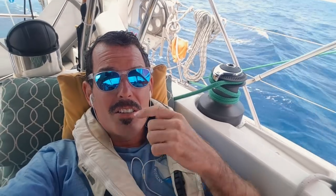Greetings from the middle of the Atlantic Ocean. We are batting along at 6 knots. It's the first day that we've had wind of any note for 3 days, so we're all happy just to be away from the sound of the engine and not wasting diesel, because we don't have enough diesel to get ourselves to the Azores.